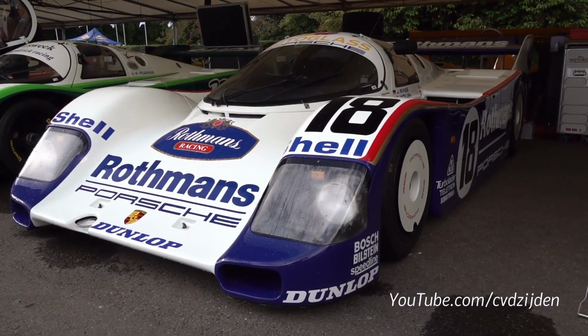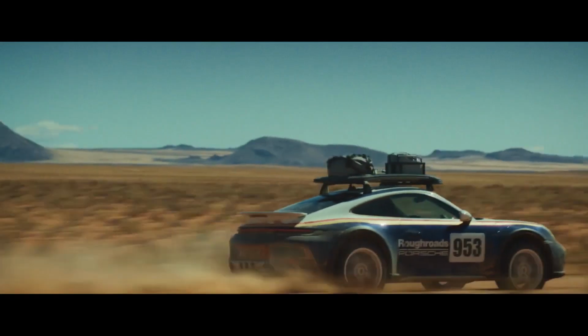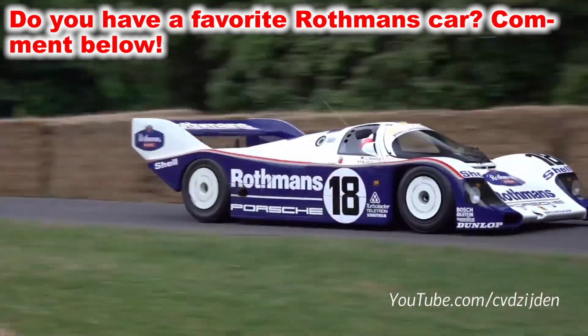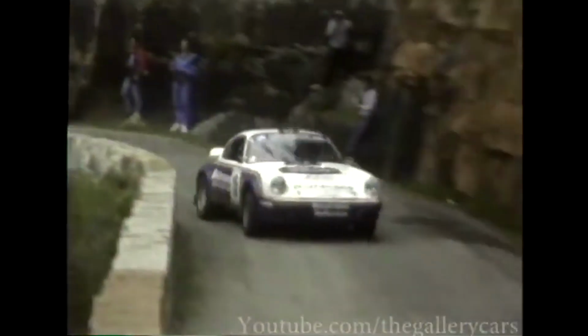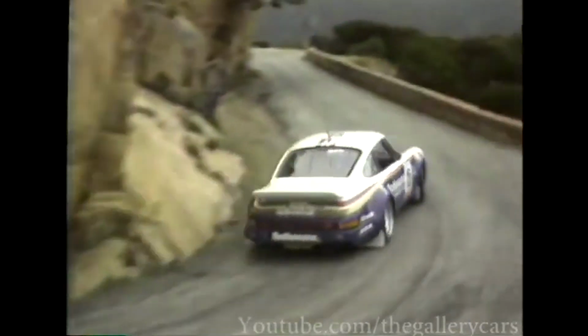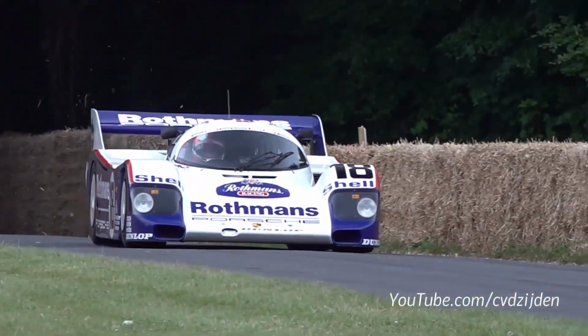Rothmans. This blue, white, red and gold livery of the Rothmans tobacco company became famous on Porsches in various competitions. Just like most other liveries on this list, the Rothmans livery was used on different cars in different divisions. As I mentioned before, Porsche made it famous in the 80s with two iconic Group C cars, the 956 and the 962.